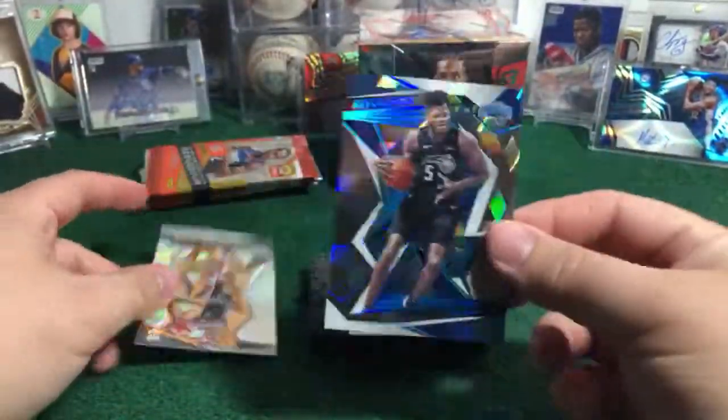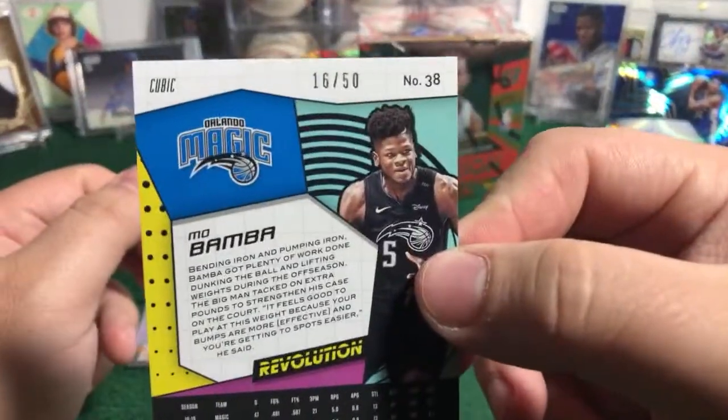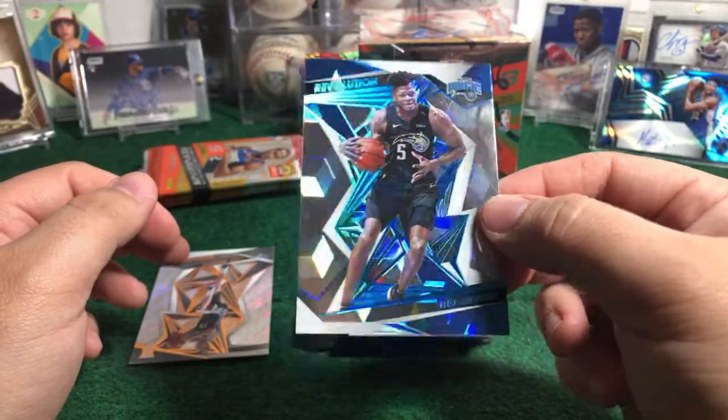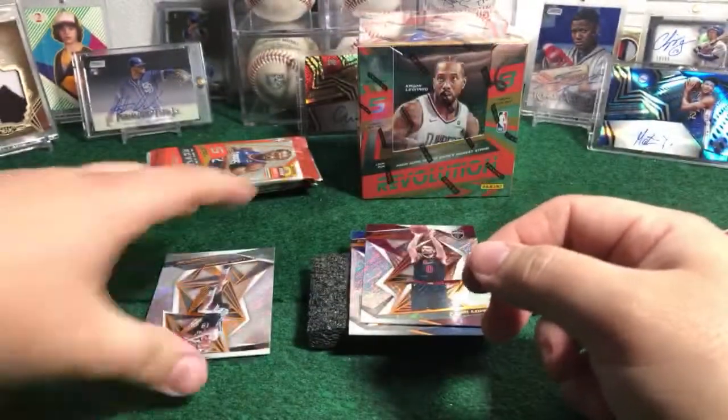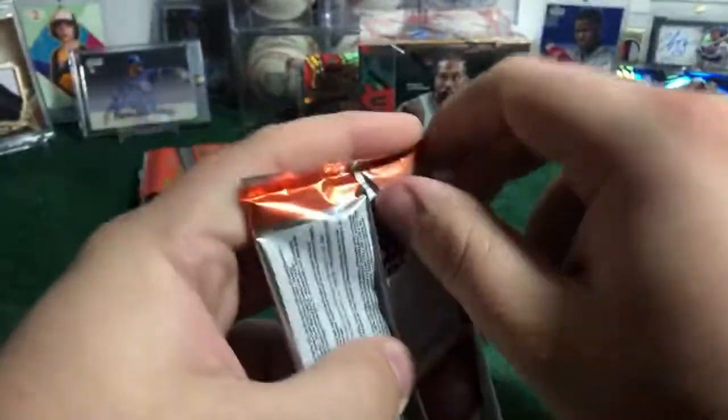Cubic out of 50. Look at that. Mo Bamba. Alright, nice Cubic. Mo Bamba. Looking gorgeous, man. I love it. Out of 50, looking really nice. Mo Bamba, Orlando Magic, congratulations to Delta. My buddy sounds like an airline, Delta Airlines. Look at Semi, rookie card. So, my friend, there you go. Nice insert out of 50, Cubic for you.